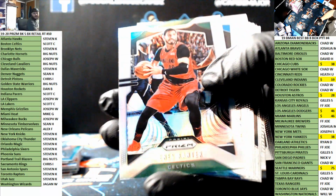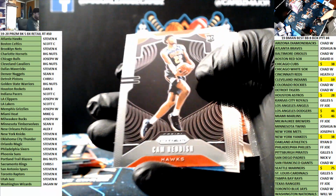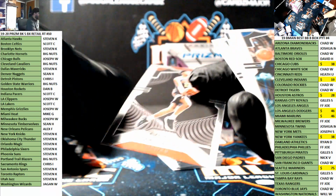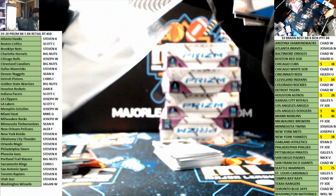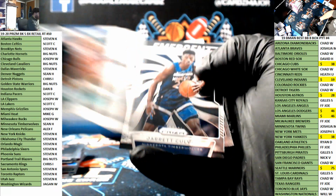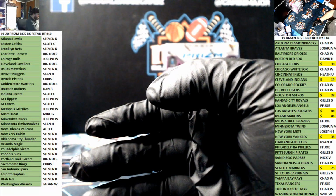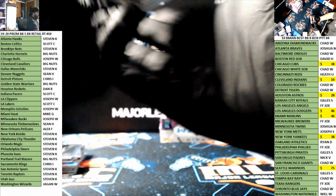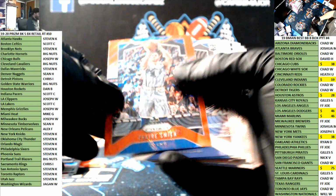Kanter for the Celtics is silver. Magic Johnson. Cam Reddish base for the Hawks. Jarrett Culver. Zari Smith for the Sixers.